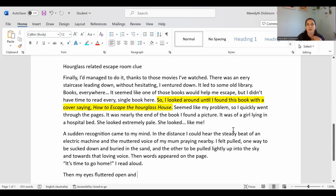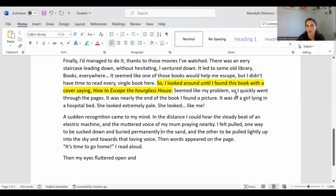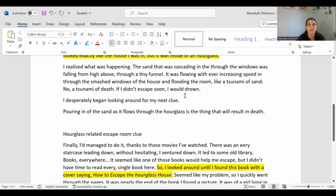A sudden recognition came to my mind. In the distance, I could hear the steady beat of an electric machine and the muttered voice of my mum praying nearby. I felt pulled one way to be sucked down and buried permanently in the sand, and the other to be pulled lightly up into the sky and towards that loving voice. Then words appeared on the page. "It's time to go home," I read aloud. Then my eyes fluttered open and you can wake up and see your mum and all that kind of thing.